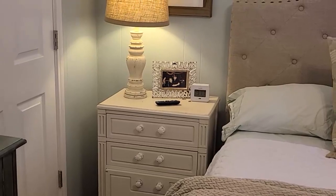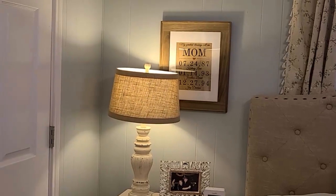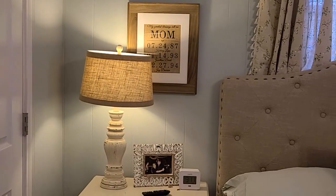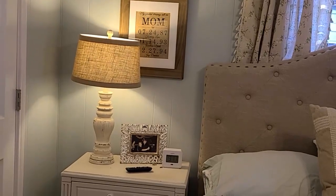Over to Derek's side of the bed, I have this sweet little mom sign that just says the greatest blessings call me mom, and those are my children's birth dates. Courtney, Jonathan, and Jay. My daughter gave that to me years ago, and I think it's perfect here in the bedroom.